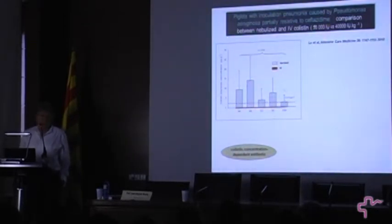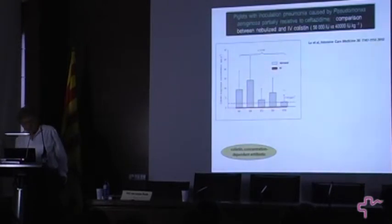In the intravenous group, we could not detect the presence of colistin in any of the segments and pulmonary lobes. In the nebulized group, the concentrations observed in the different lung segments were largely above or equal to the minimal inhibitory concentration, which was 2 micrograms per ml. So it was a surprise for us to see that intravenous colistin could not be recovered in any of the lung segments.